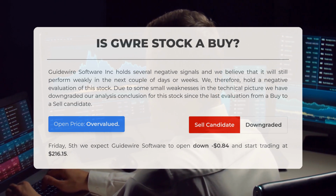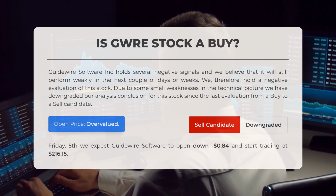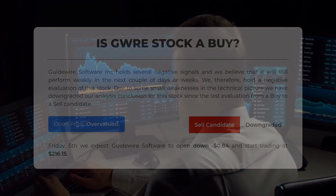For trading on Friday, the 5th of September, we expect Guidewire Software to open lower by 84 cents and start trading at $216.15.